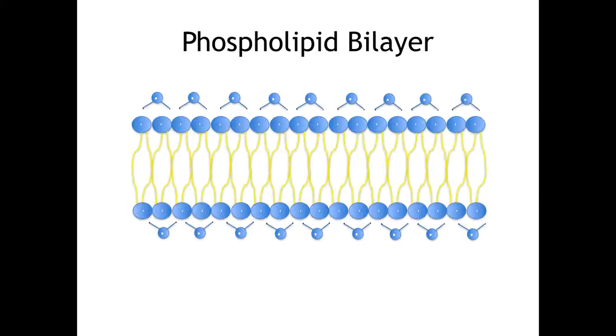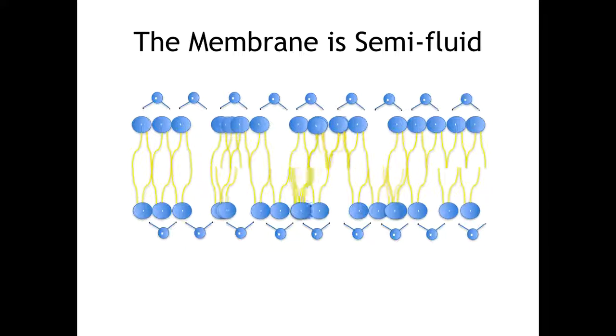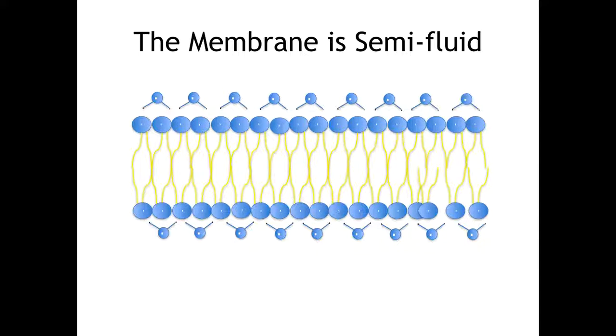So if we take a look here, you can see the semi-fluid nature of the membrane. And you can see that the individual membrane phospholipids are capable of drifting side by side. So they're fluid in a sense. Each molecule, each phospholipid, has lateral movement.